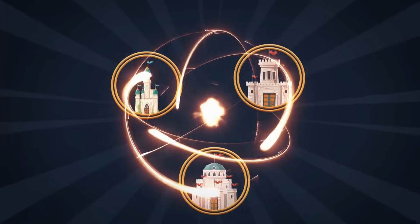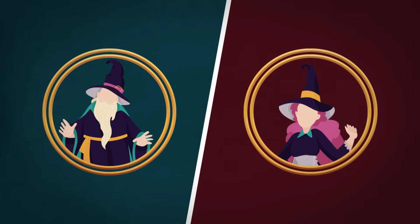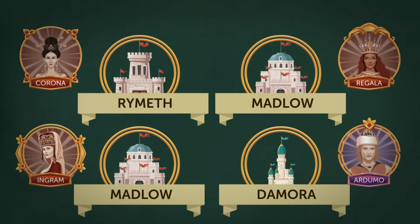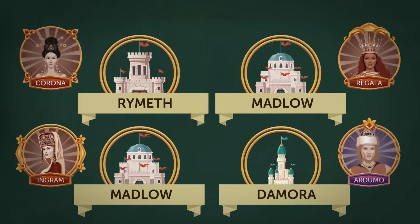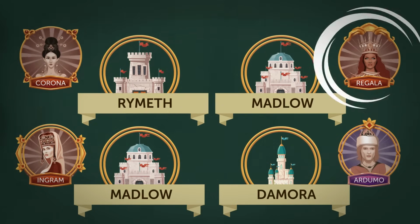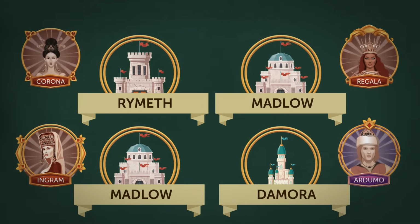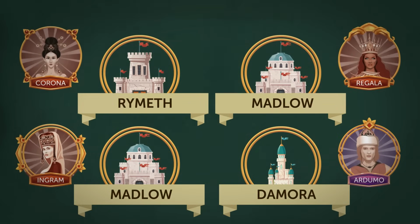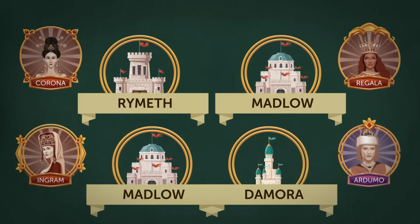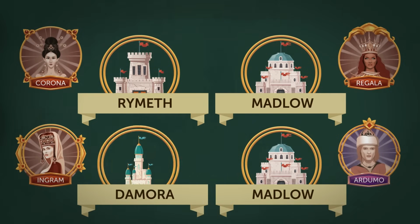First, you have to find out who founded which house. So, the pair is always a brother and sister. Let's look at conditions 2 and 3. Each of them mention Madlo. Both Corona and Regala are sisters, which means that no matter who founded Madlo, it already has a sister founder. Therefore, Ingram, who is also a witch, couldn't have founded this house, which means that Madlo was founded by Ardumo, so Ingram founded Damora.